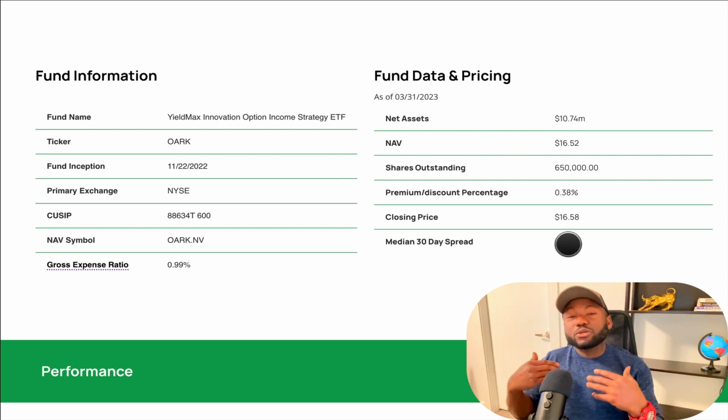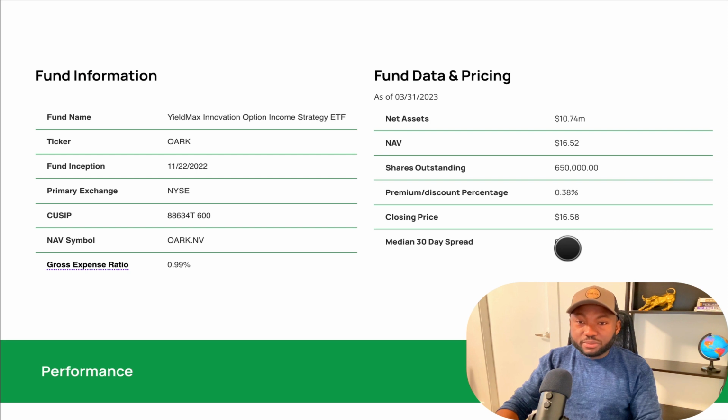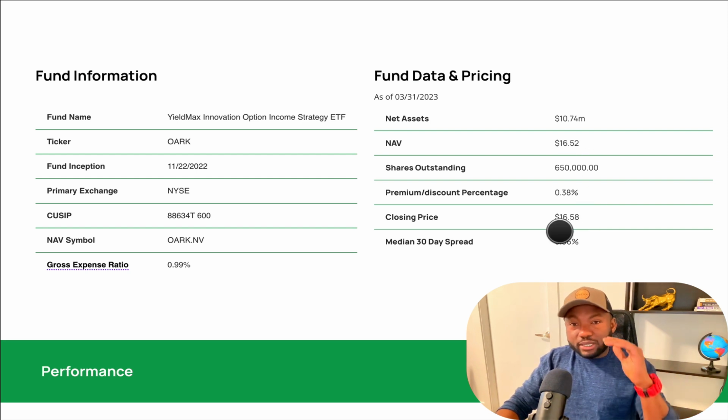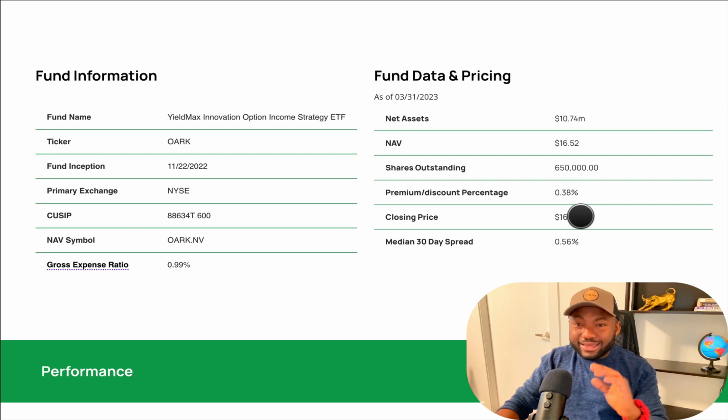So every time, for me personally, whenever I buy, I go into the website, I look at the current NAV, net asset value, which is 16.52, 16.58. It's not a big deal, because only like 6 cents up to a few cents, it's okay. But when it comes to $1 and more, then it's a red flag.